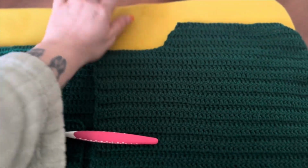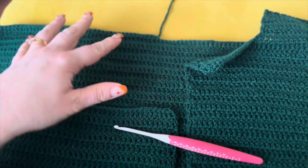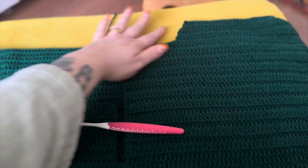This is the left side. I ran out of wool on the back, and I thought, you know what, I'm going to do the front, and then that'll dictate how I'm finishing off this little back panel.